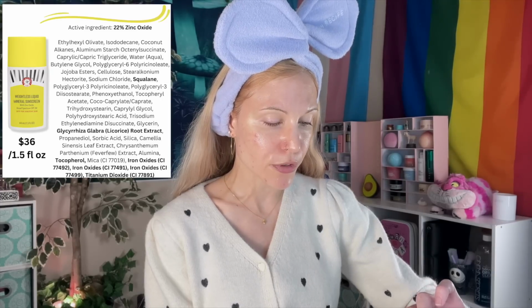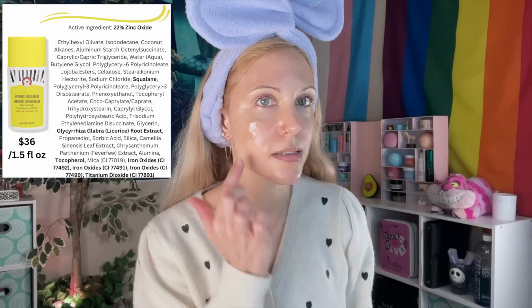This one is a true mineral sunscreen. And by the way, it has iron oxides. That's also something I wish I'd talked a little more about in Wednesday's video. Iron oxides might be a good choice, especially if you do deal with hyperpigmentation. Layer 1, applying this as a true sunscreen today.